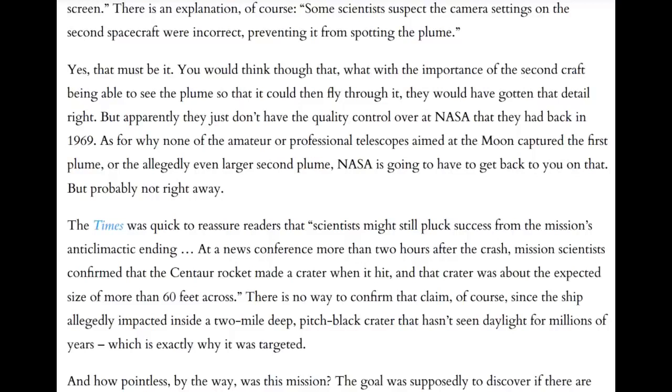As for why none of the amateur or professional telescopes aimed at the moon captured the first plume or the allegedly even larger second plume, well, NASA's going to have to get back to you on that, but probably not right away. The Times was quick to reassure readers that, quote, "scientists might still pluck success from the mission's anticlimactic ending." At a news conference more than 2 hours after the crash, mission scientists confirmed that the Centaur rocket made a crater when it hit, and that crater was about the expected size of more than 60 feet across.